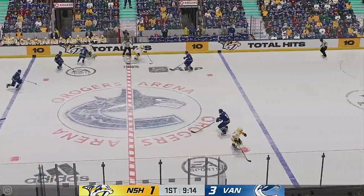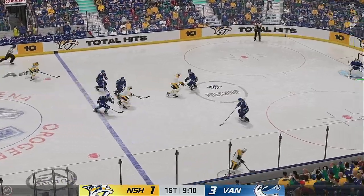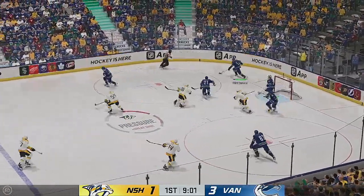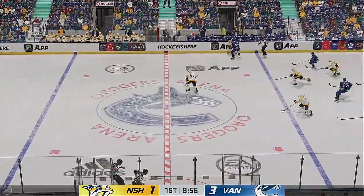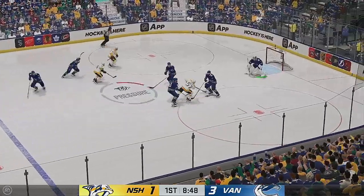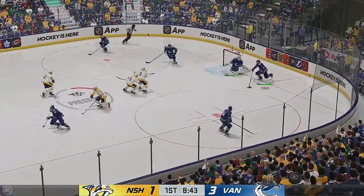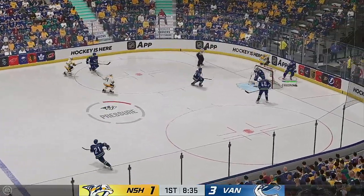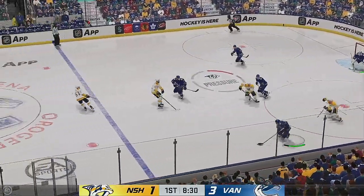Nashville's got it in their own zone. And he slides it quickly to Nyquist. Gives him a choke with that hit. His reflexes on display tonight. One of his greatest gifts is his speed, but he doesn't slow down when the puck is on his stick. That often happens to many players in the game, but not him. He creates his own openings, and he just can't bury it there. I mean, it's a nice save by the goaltender because he's such a threat.